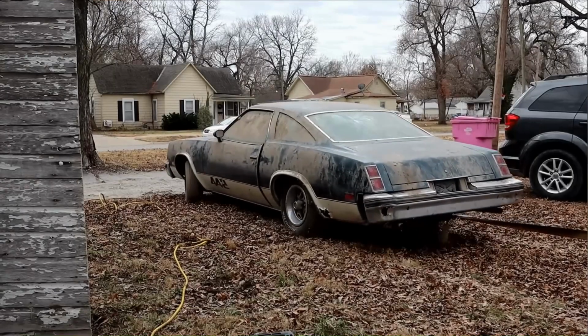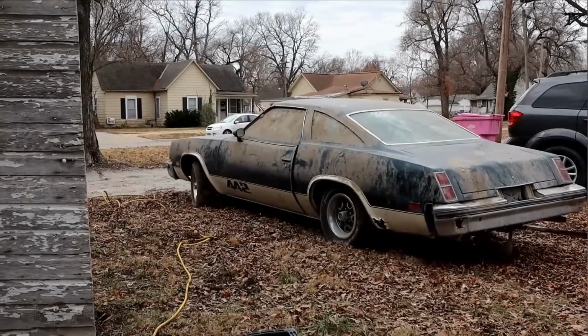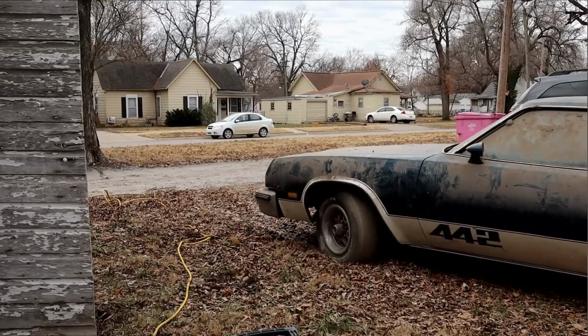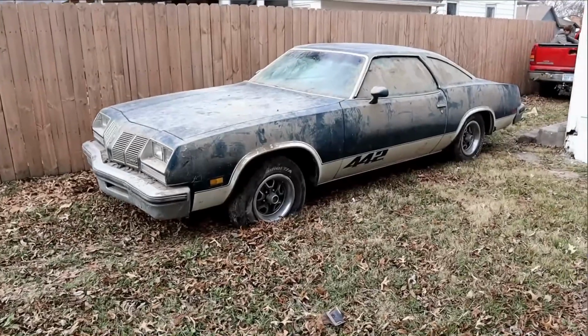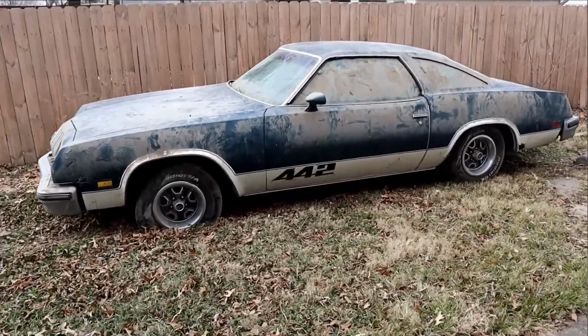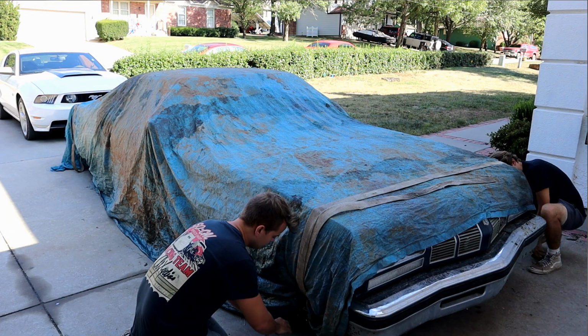But instead of trading it in for next to nothing, he opted instead to store it and keep it around for a future project. And today, me and my brother decided it was finally time to get this project started. But first, we gotta take a closer look at this and see exactly what we have to work with.